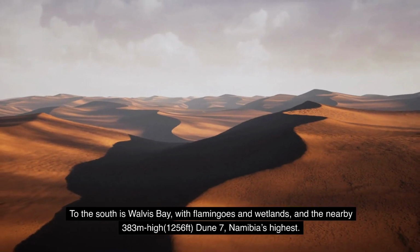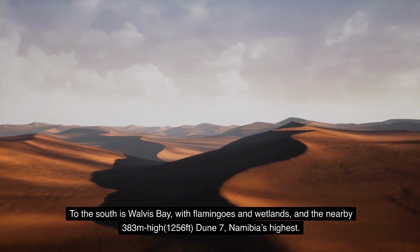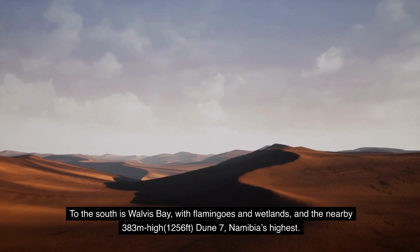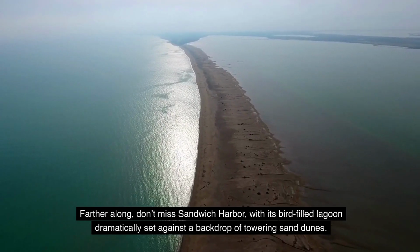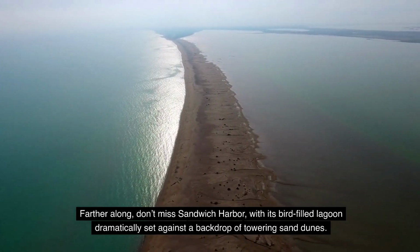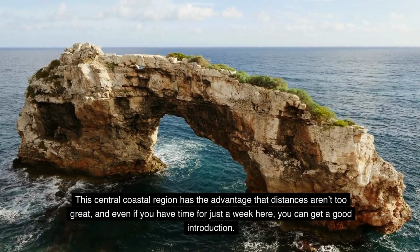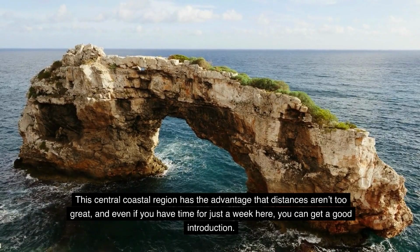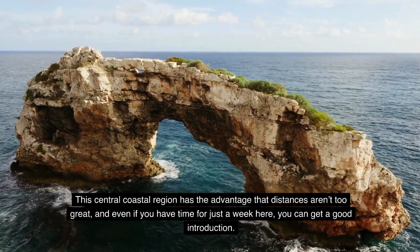To the south is Walvis Bay, with flamingos and wetlands, and the nearby 383 meters high (1,256 ft) Dune 7, Namibia's highest. Farther along, don't miss Sandwich Harbour, with its bird-filled lagoon dramatically set against a backdrop of towering sand dunes. Planning tip: this central coastal region has the advantage that distances aren't too great, and even if you have time for just a week here, you can get a good introduction.